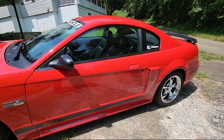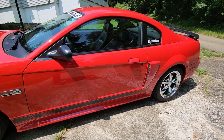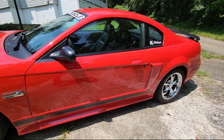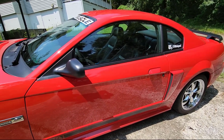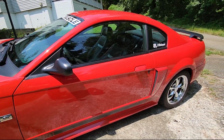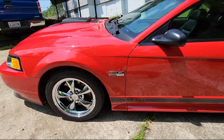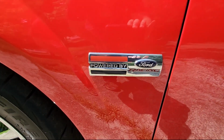I know a lot of people say, oh, the solid axle cars are just not going to handle. Well, I must just not drive fast enough to get it to those limits. But hey, it's an older car. It's got 55,000 miles on it, so I'm not going to beat up on it too bad. Other than that, just some minor cosmetic changes. Put those badges on there.